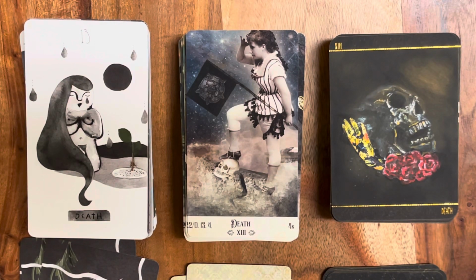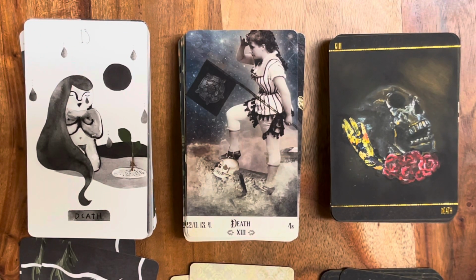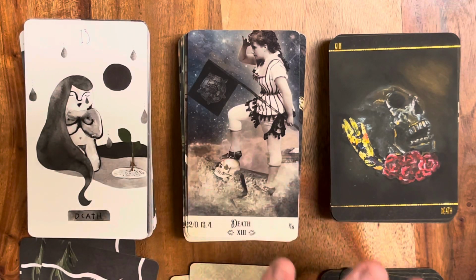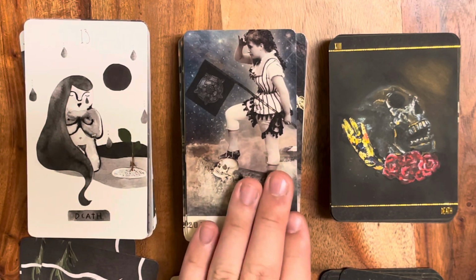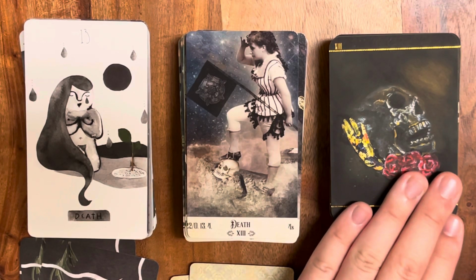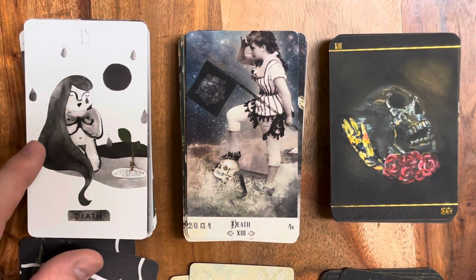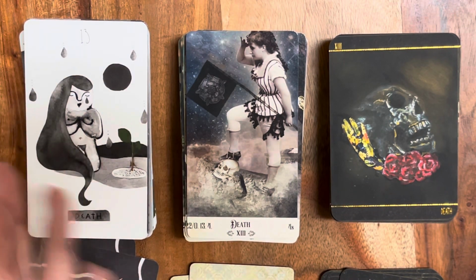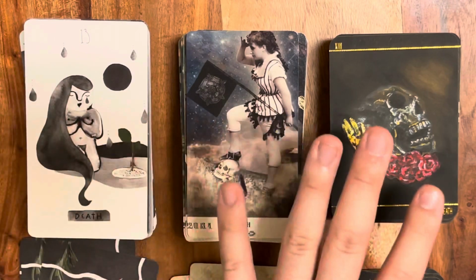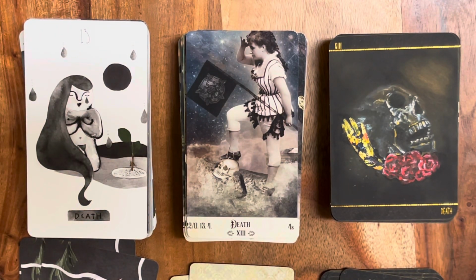All right, so we have Death here. And as I'm going through and looking at the cards, guys, I feel the Relative Tarot is the most playful out of these three. Dusty Onyx is the most serious. And I feel like the Future Ancestor is playful, but it's kind of in between these two in terms of being playful and serious.